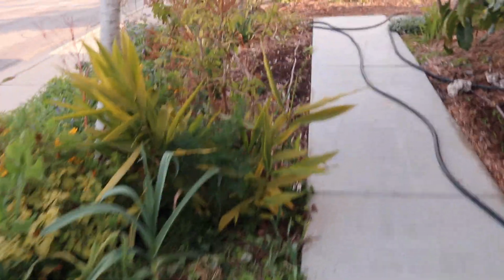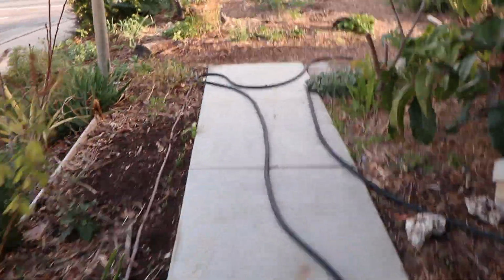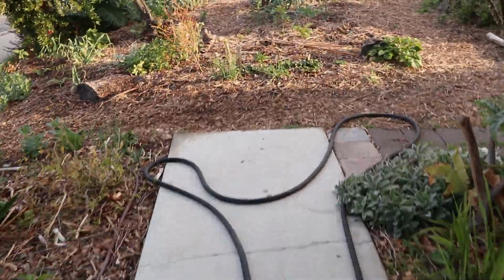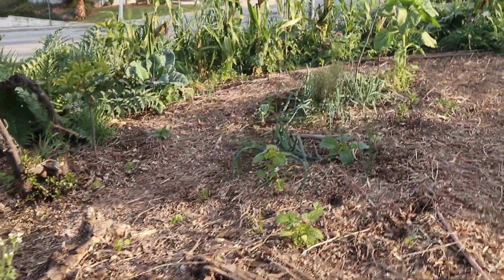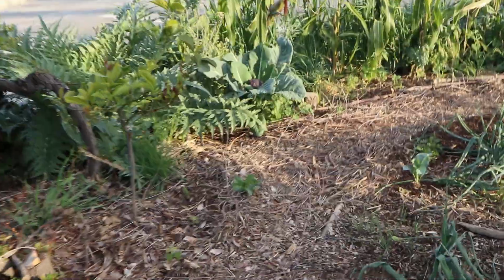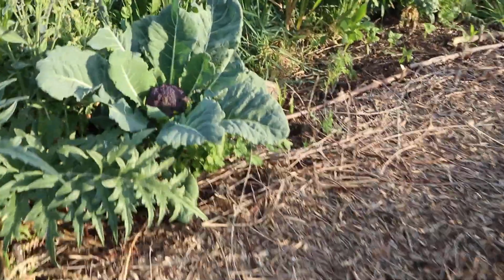Oh look, the sun's coming out, so perfect timing to illustrate some of that sunlight I was talking about. So you have some shade there, and then look at our purple broccoli getting some morning sun.